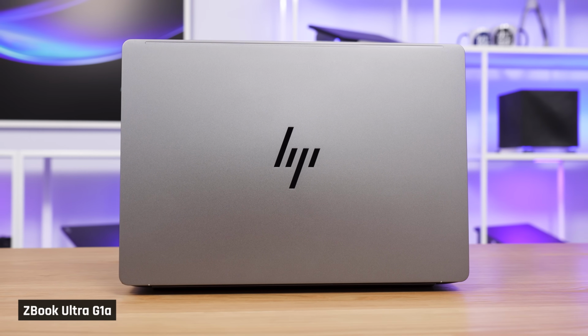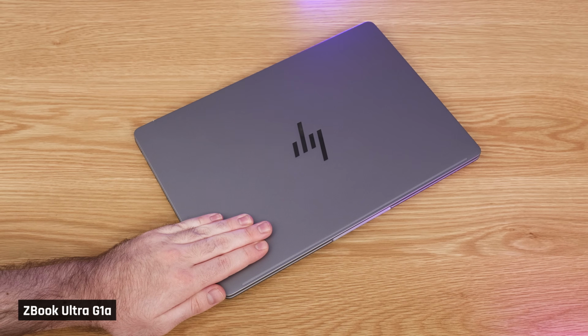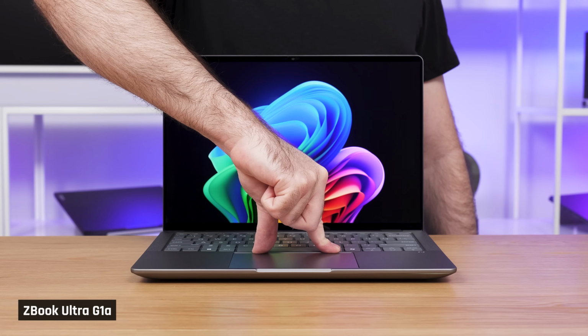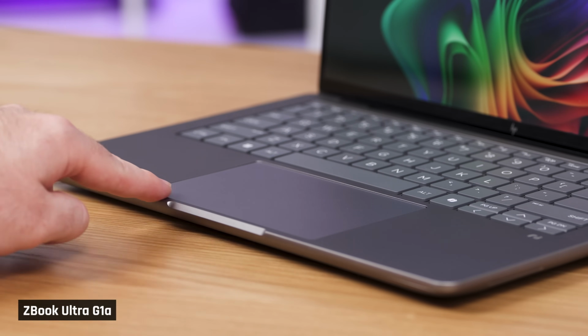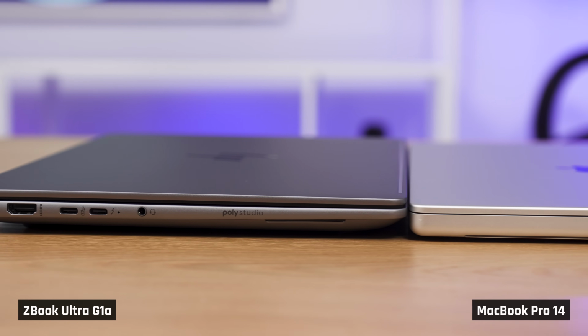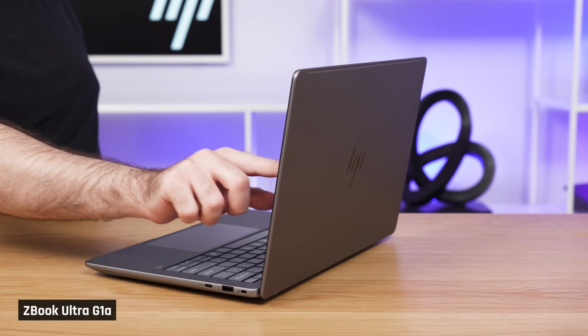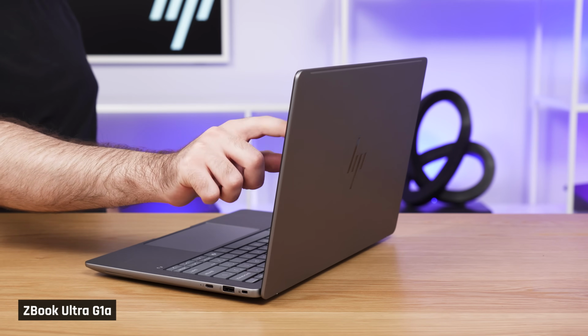Its metal chassis has a dull, gray aesthetic, but it does resist fingerprints. Its build is also sturdy, with very minimal screen and deck flex. The edges of the laptop are rounded, so they don't cut into your wrists. This is important, as this laptop is quite thick. The screen can be opened with one hand, and the hinges are stiff enough to utilize the touchscreen without it falling backwards.